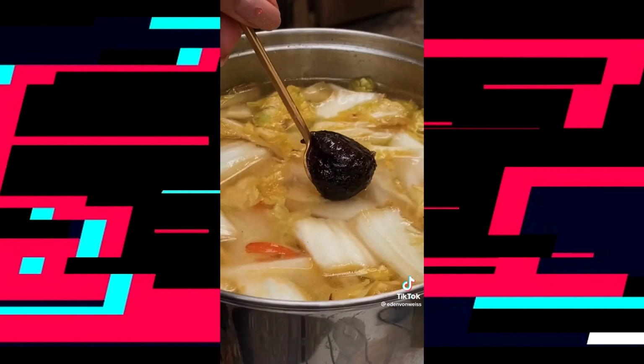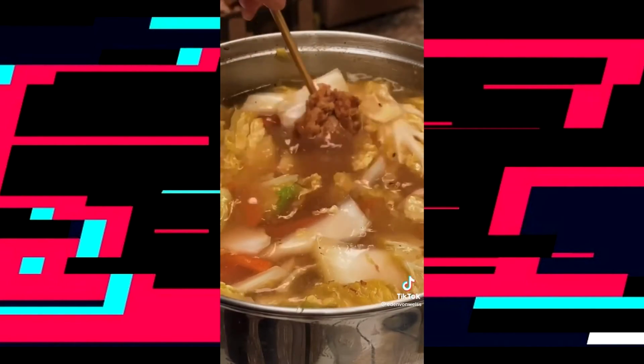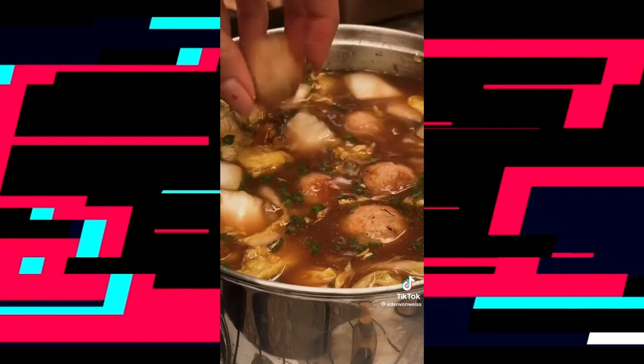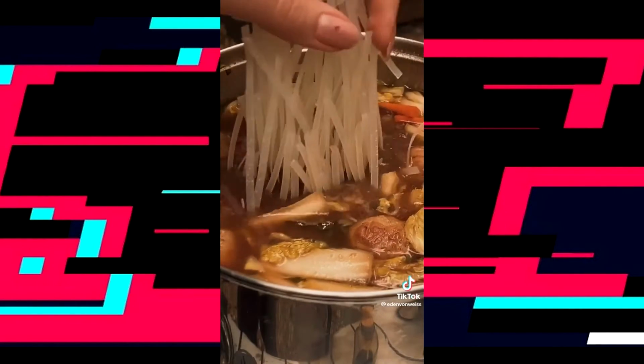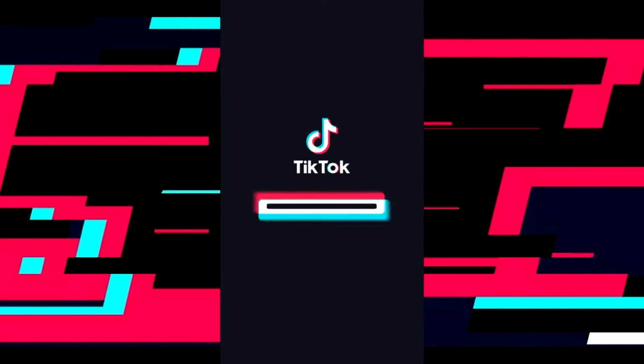And here I'll add some caraway seeds, a bit of beef broth, and a bit of miso. Miso is great for the probiotics, some chives for extra flavor, and some organic turkey meatballs for the protein, and finish off with rice noodles, and you're done. And it's got so many good properties.